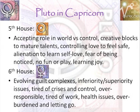Pluto Capricorn going through the 6th house. There's a double guilt signature. So this is evolving the guilt complexes and evolving that inferiority, superiority. I'm not pronouncing words today. Superiority complex. And of course, here we are, double Earth signature again, and with Virgo, the 6th house, there is this crises buildup to create change. And with the Capricorn control, we can just be tired. Tired of the crises, tired of the control issues, tired of work, tired of being so responsible.